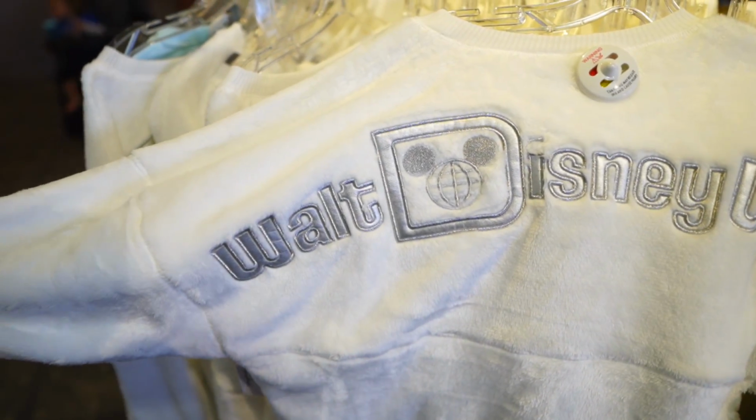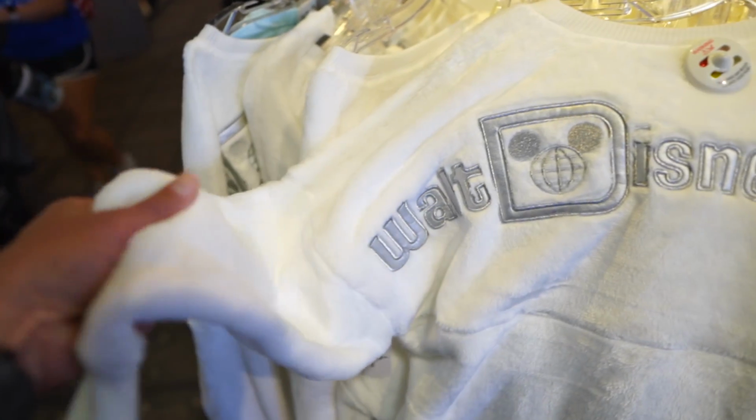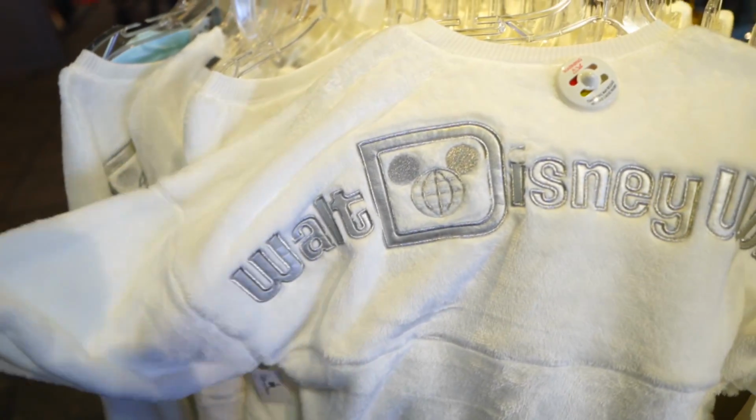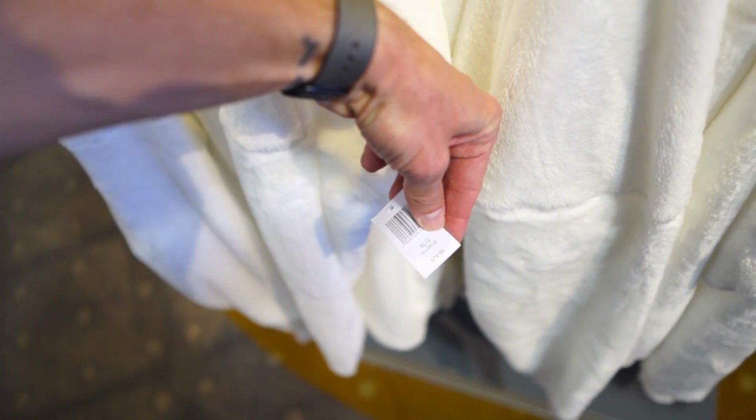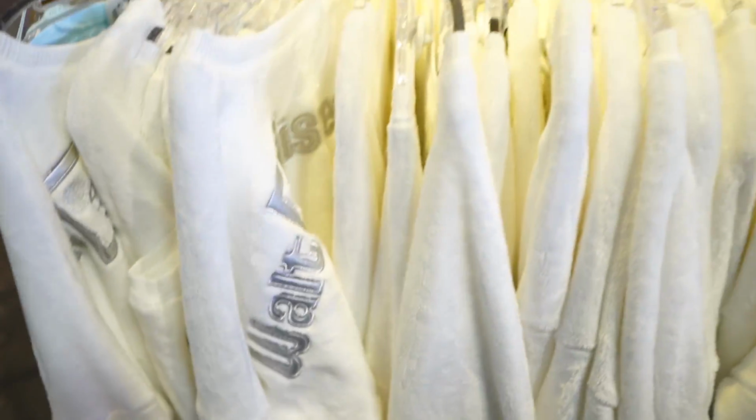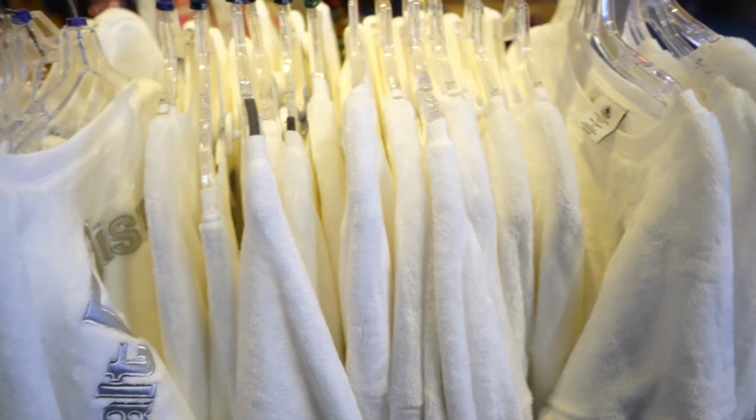I haven't found the ears yet, but I did find this new Spirit jersey. It's like a fuzzy, super soft Spirit jersey. It says Walt Disney World on it. I think $64, like all of them are. No, $74.99? Okay, yeah, I was way off on the price of that one. That is a $75 Spirit jersey.